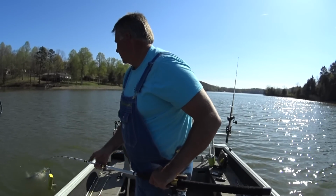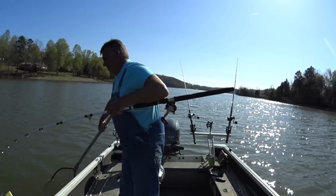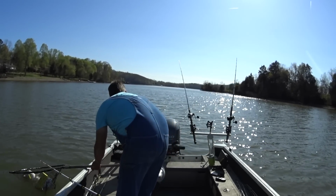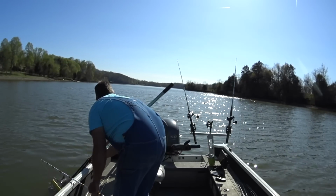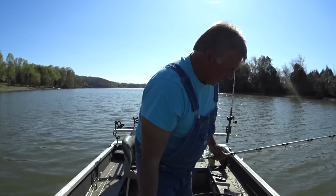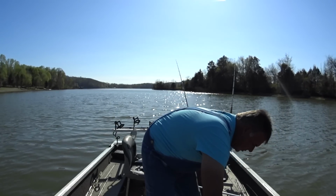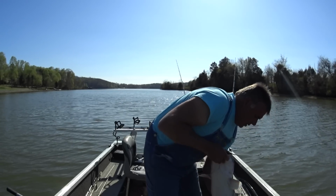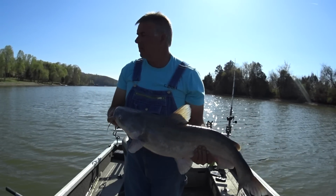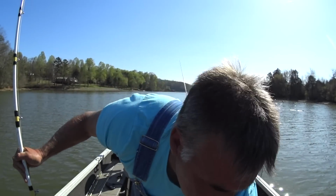Not a bad fish. Just pulling back and forth in this little finger cove. Hold still, brother. This one's got some unique black spot on him. Straighten it out for the camera, man. Time for another Oreo cookie.